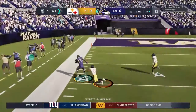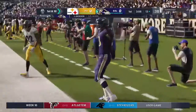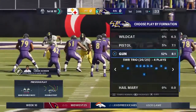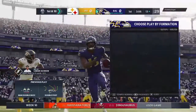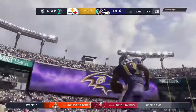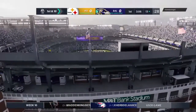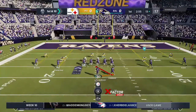Jackson from the shotgun. Open man is Duvernay. And he'll go out of bounds inside the 15-yard line. Give him 10 yards there as this offense is on a roll. This drive continues to plunge forward. 10 at the 13-yard line. From the 13 now, they work on 1st and 10.